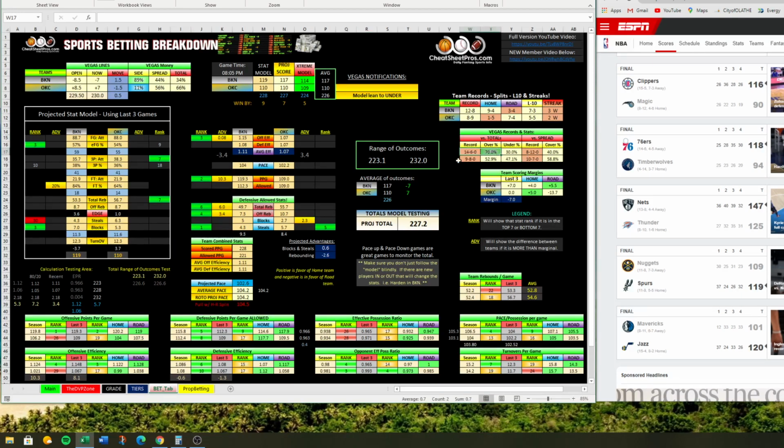So the one thing to notice on Brooklyn, they're 14-6 for the over. So over 70% of the time, their games are going over. They don't play any defense. Their totals are always going to be between 230 and 235, and I'm assuming it's going to be that way for the rest of the season. So on this game, Brooklyn is favored by 7. The spread's 7. I'm probably going to stay away from that.